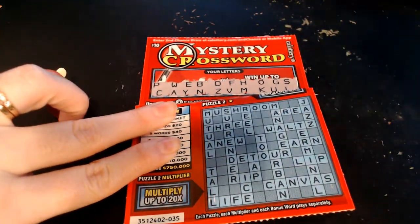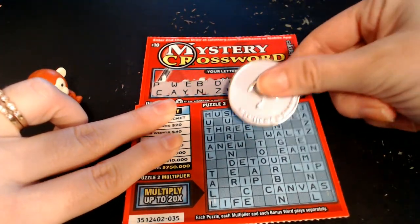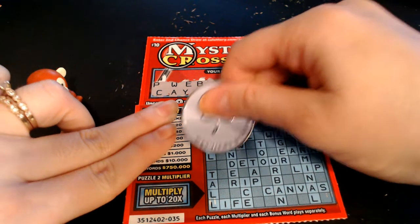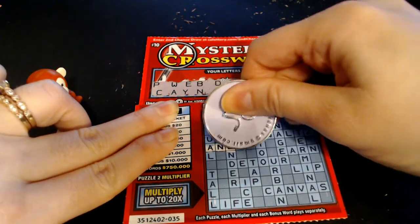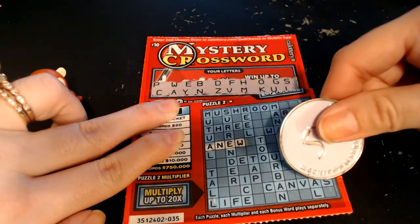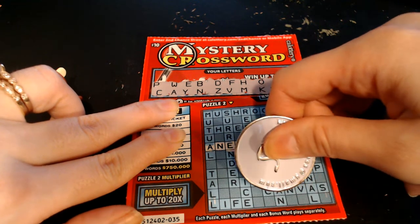So we are going to go down to this bottom puzzle. Let me fold it here. We'll see what we can find on this bottom puzzle. Mushroom, no R, area, no T, a new, A-N-E-W, we have a new. No T, no R, no I. Canvas. We have canvas.